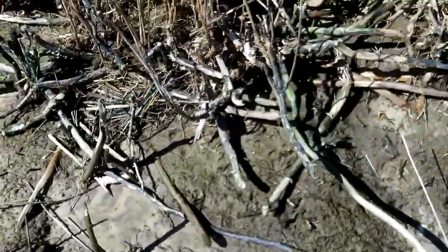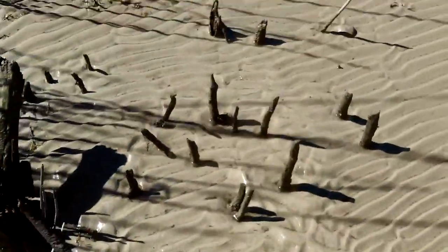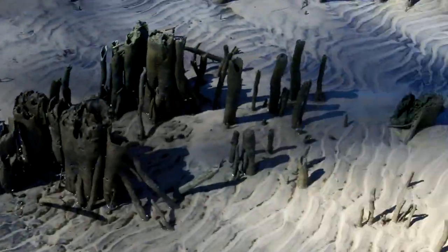Let's keep looking. Now you guys let me know if you see any treasure. And we'll come back and get it. You guys see any? I don't, not yet. A couple bottles in there and some iron, some brick. Nothing yet. I see some stuff up here.